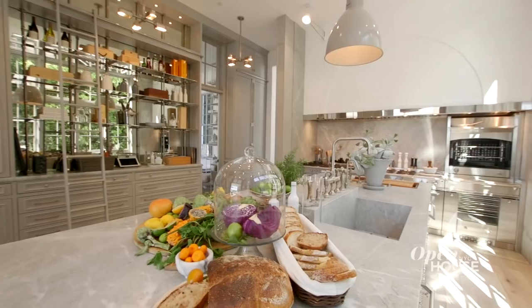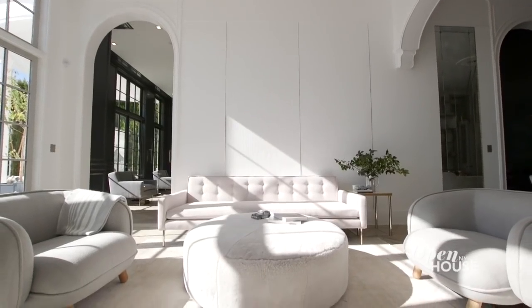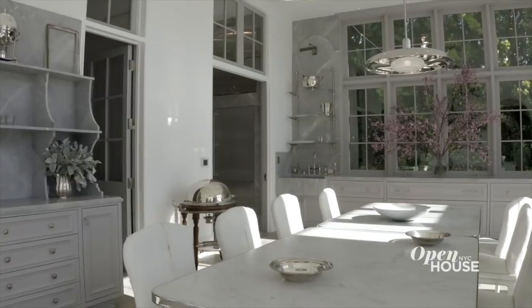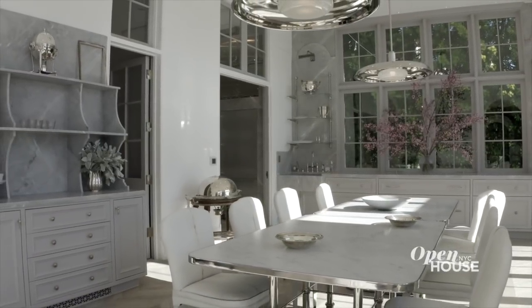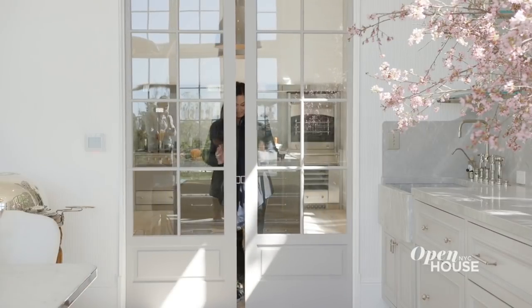In this family wing of the house, I designed the space to have the kitchen, the family eating area, the family sitting area, and a library all in one. But the ability to have beautiful French doors that can close off the space so that you can have some privacy is an added plus.